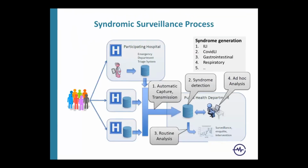How does this syndromic surveillance process work? Well, everything starts in the community. The patient or the family will call the dispatch center or the health support line, and they will go directly or by ambulance to the emergency departments in hospitals. In the hospital, in the triage station, they will provide the reason for coming. Let us call it main complaint or chief complaint. And if we are able to aggregate all that information from different hospitals, we can have a good overview of what are the reasons why the people are going to the emergency departments in real time. This information comes from automatic capture and transmission.